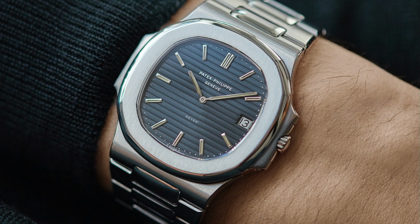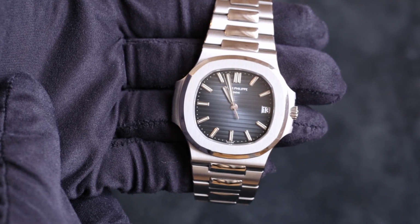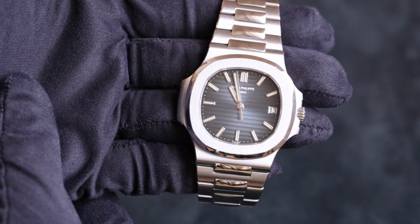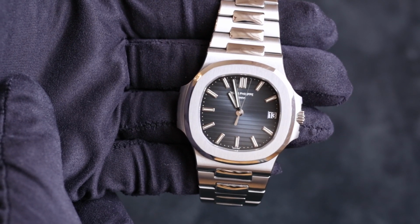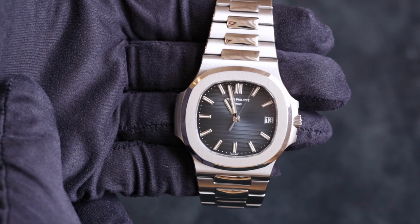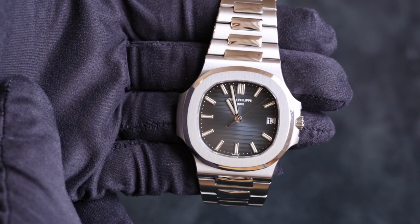It wasn't mega popular, and it hasn't been mega popular over the years until kind of the last few years, I'd say, that it's become insanely popular. It has been a watch that Patek have had no trouble selling, but it hasn't really had its insane waiting list that it has now. Really, for the last 5 years, I'd say it really gained that much popularity.